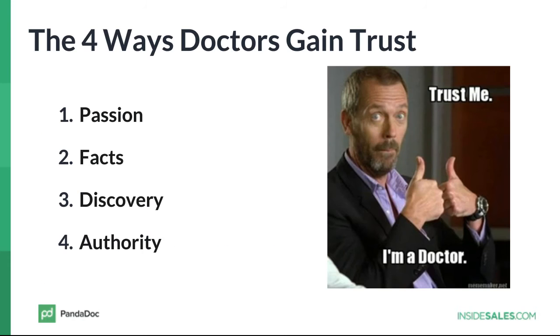The four ways that doctors gain trust: they're going to start from an area of passion. When you walk into a doctor's office, you really feel that the doctor cares about what they're invested in helping you solve. They're asking these questions, they're diving into discovery, which we'll talk about next, but they're really passionate about helping people, right? They took that Hippocratic oath and they went to college. They invested a lot of time in helping people like you. And you know that because they're a doctor. As a sales rep, you're at a disadvantage. You need to come from a position of passion.